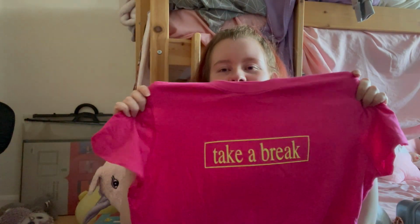Next up, we have this grey vest top. Next is this pink top, which says take a break. It should say I need a break.